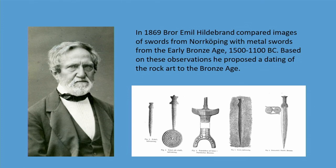And in the mid-19th century, when the rock art was discovered and became part of a scientific discussion, they did not know about a proper chronology, but they were still struggling to understand the chronology of Scandinavia. So there were two ways of approaching the age of the rock art. Either you thought it was made by savages far back in history with stone tools, or it was made by the Vikings using metal objects. So that was the discussion. And then this guy, Bror Emil Hildebrand, he came here to Norrköping in 1869, and he made a casting mold.